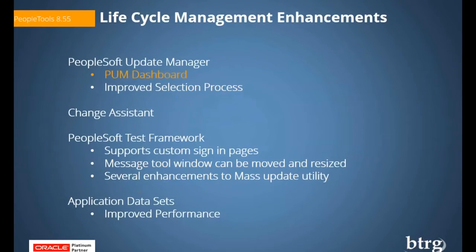Pretty significant enhancements around lifecycle management tools. The main one is around the PeopleSoft Update Manager. Now we have a PUM Dashboard that gives us an analytic feature around images and how that correlates to your environment and your customizations, and there's also an improved selection process when you create your change packages. We'll have some more details for you in later slides as well.